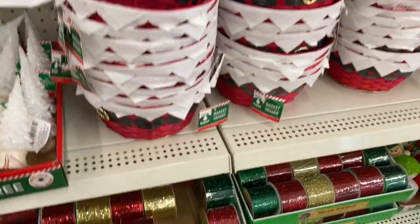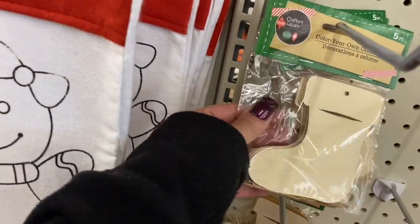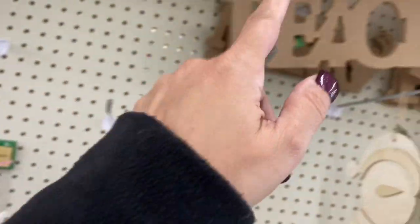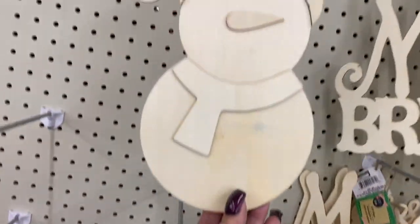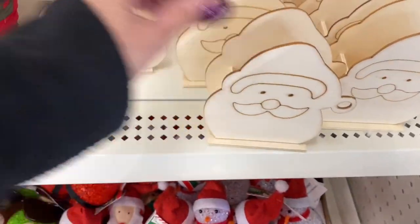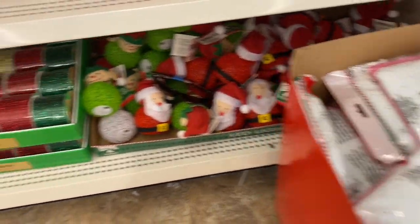Then you have those baskets and some more ribbon along the bottom. Okay, and here's the 5-pack ornament and the stocking, the bell. I like the bell. And here's the peace sign, and here is the Mary sign. This is Mary and Bright. Here's the snowman. Then here you have the Santa Claus, and here's the snowman. And here is, what is that, the snow? The tree skirt, I don't know.